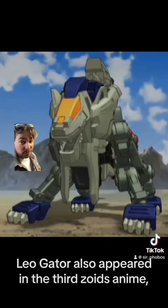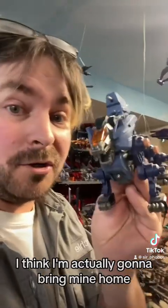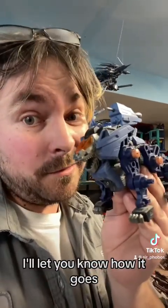Gator also appeared in the third Zoids anime, Zoids Fusers. I think I'm actually going to bring mine home and see if I can transform him into Gator mode. Mine was used and it didn't come with a manual, so I've never actually tried to transform him before. I'll let you know how it goes.